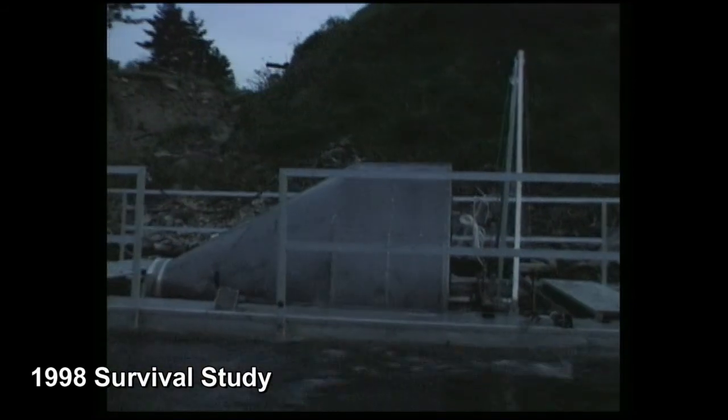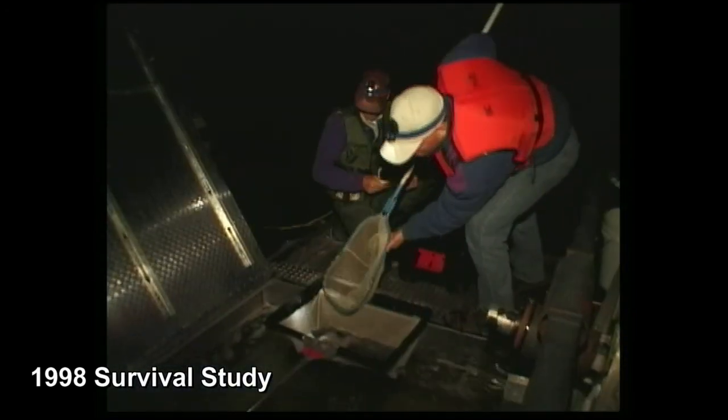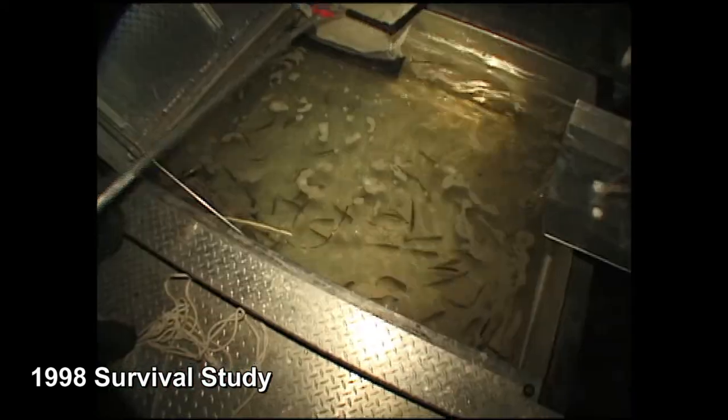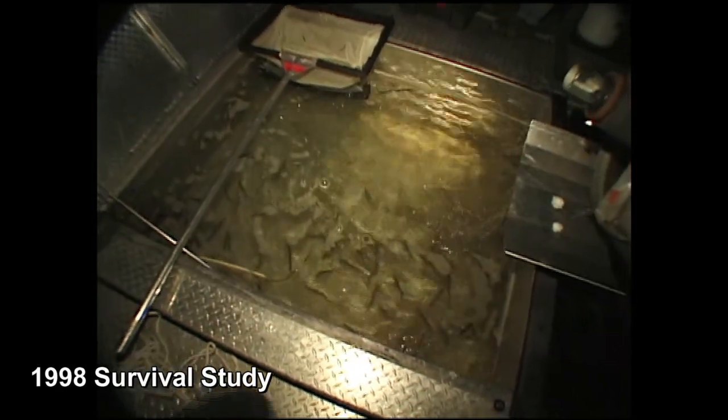My name's Shane Bickford. I'm a fisheries biologist with Douglas PUD. Tonight we're out on a rotary screw trap that we've put in the Methow River. The reason we're out here collecting fish in this rotary screw trap is for a survival study on active in-river migrating Chinook through Wells Dam on the Columbia River.